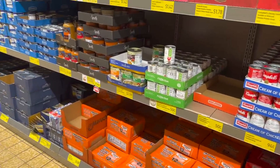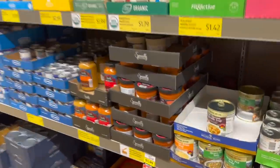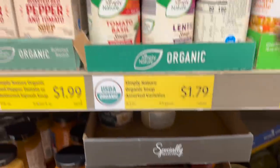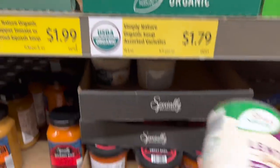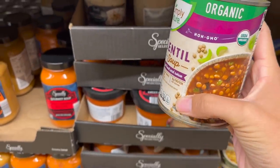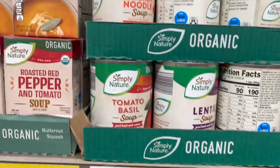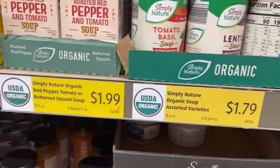I want to see what their German ones are. So they didn't have the lentil of the German soups, so I'm going to get her the Simply Nature lentil soup. She loves lentil soup. And I actually might get two of these, and I'll have this one with her while everyone else has the chicken. $1.79 a piece. I've never had them, but I love lentil soup.